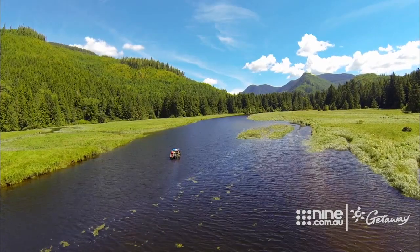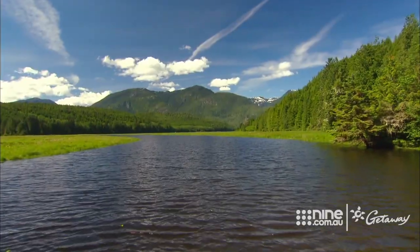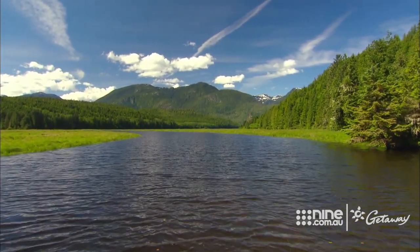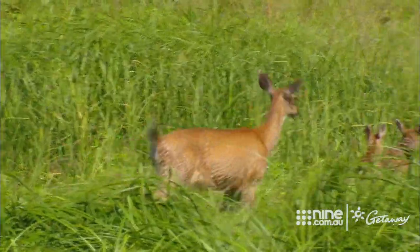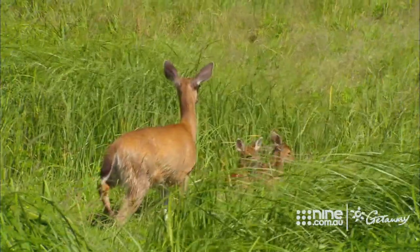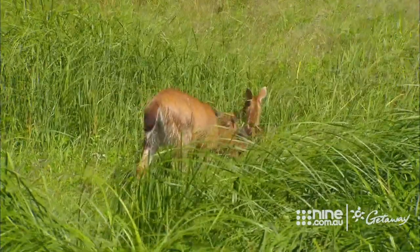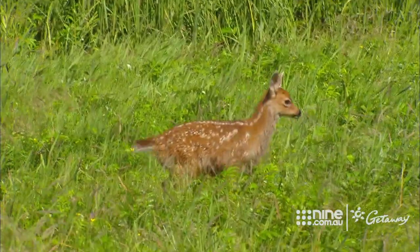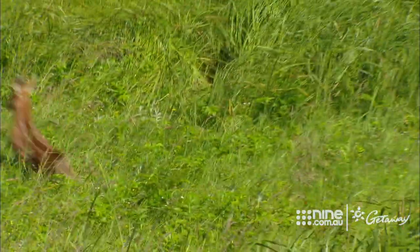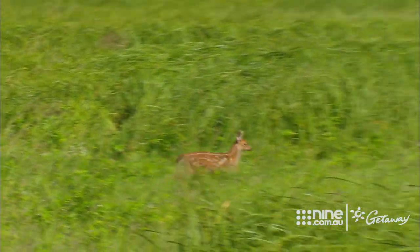This place is absolutely teeming with wildlife, and finding it is far easier than I'd imagined. So what have we got? Deer there? Yes, can you see the 2 little ones here? Yeah. So those are 2 fawns, and this is their mother. You'll just see them between the tops of the sedge grass here, but we don't look like wolves, we don't look like cougars, which are their main predators, so they're happy enough with us being at a fairly close distance.